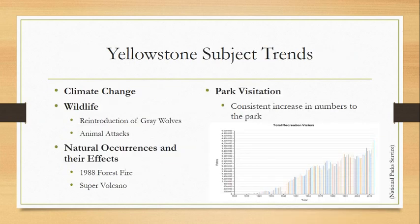There are a number of trends associated with the literature produced about Yellowstone, most of which has to do with the park's nature and wildlife. This includes literature about how climate change affects the park's vegetation, the snowpack, and wildlife movement patterns. Speaking of wildlife, that is also a very popular trend in Yellowstone literature, especially the process to reintroduce gray wolves into the park's ecosystem.